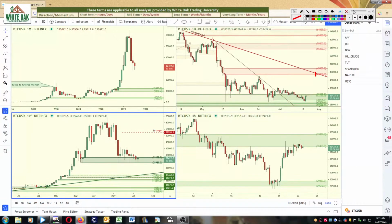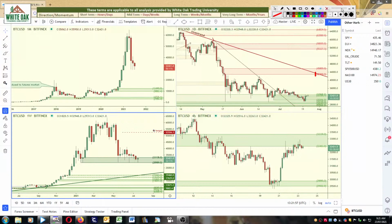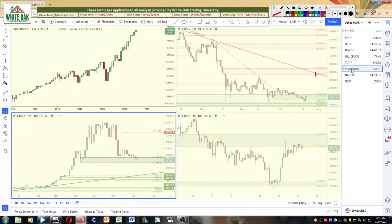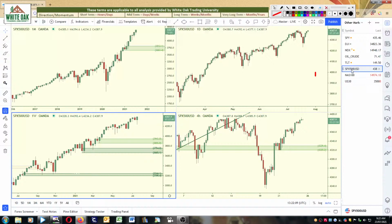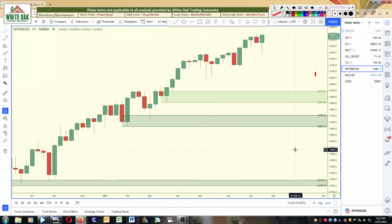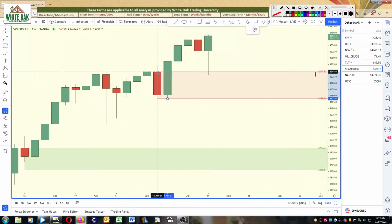Let's see what we got here in terms of the other markets. The SPY. We're still at all-time highs. Very strong. Oh, and we just responded from another area of demand. Price declined, contacted another area of demand, now fueling the upside.